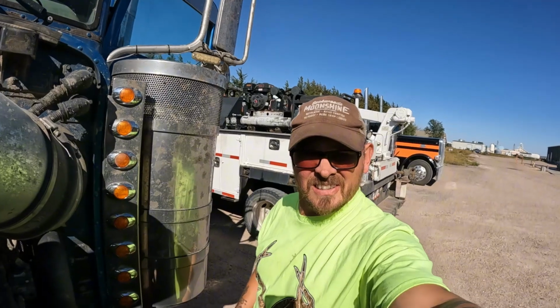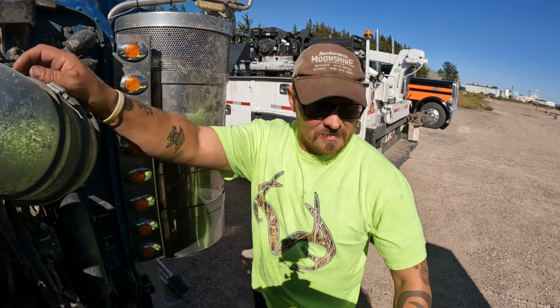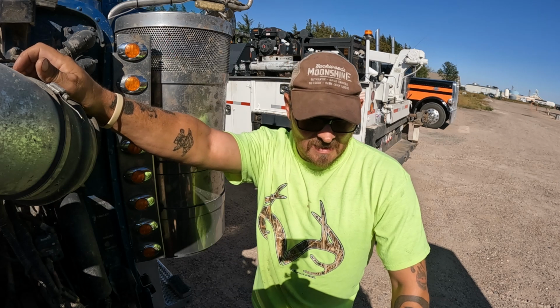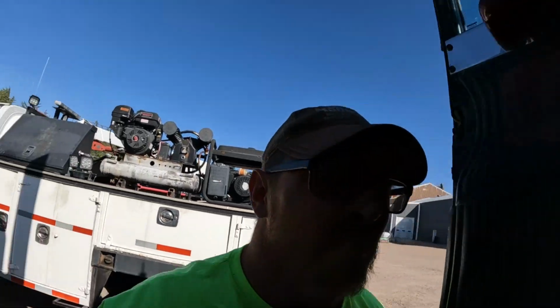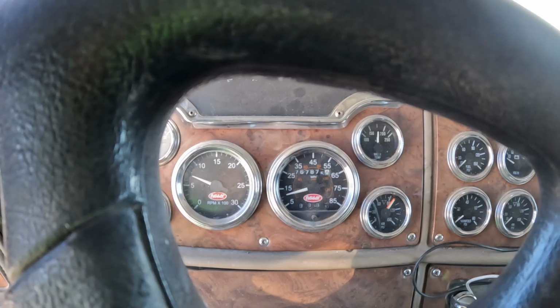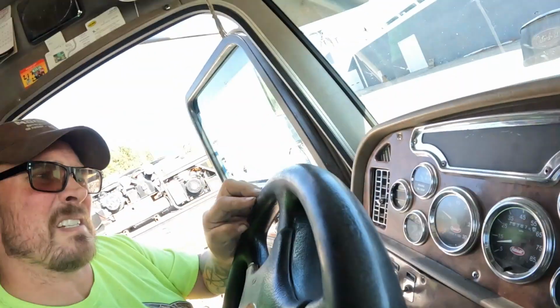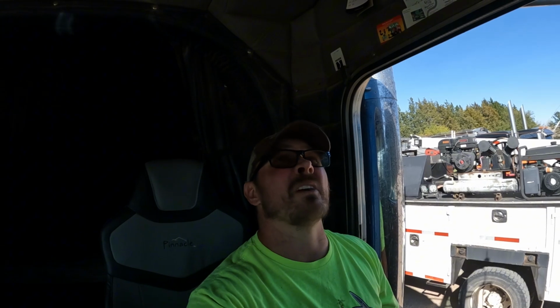So in this notion, what we're going to do is I'm going to hook up my scanner to it, and we're going to run some codes on it to see what we can find, see what causes those codes, and go from there, because I'm not quite sure how many miles are on the odometer on this old girl. Well, there we go. I don't know if you guys can see it. That's a handful of miles, so we'll see what we can find. But she might just be getting tired. That might be their lack of power.